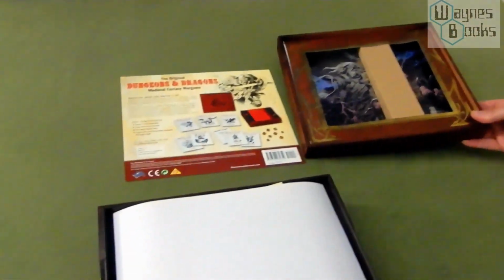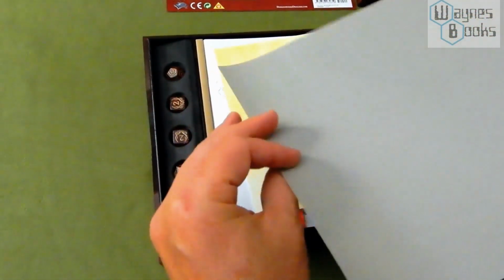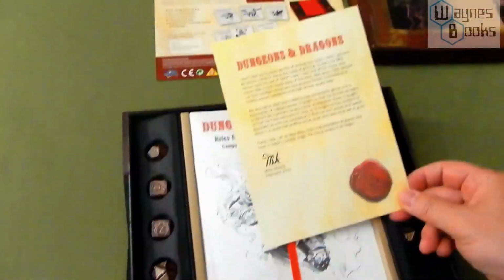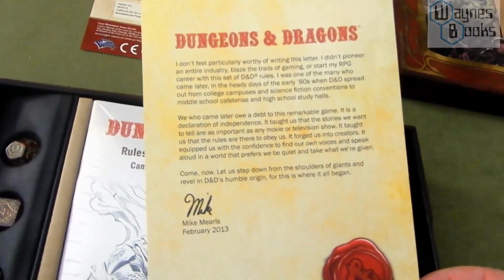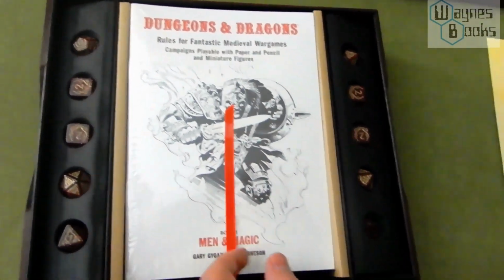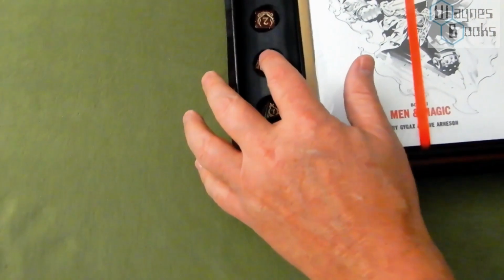But there it is. Okay, so we're going to lift out this paper here. Okay, it just separates the lid from everything else. Ooh, I like the dice. A letter from Mike Mearls talking about the genesis of the game. Okay. Oh, look at this. A red ribbon bookmark. Nice dice. Look at that.